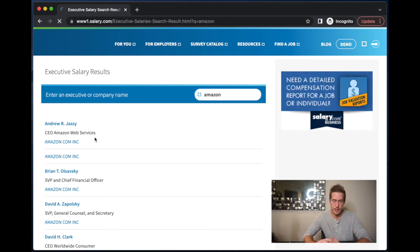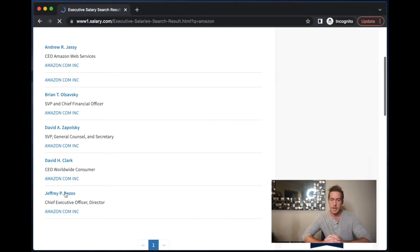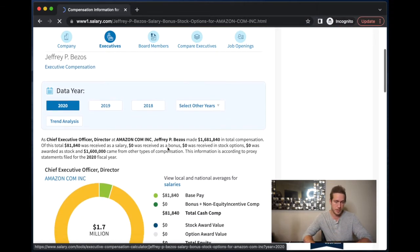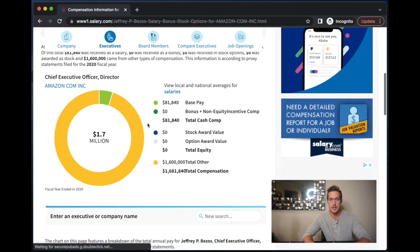Unless you're already an Amazon investor, you're probably going to be surprised to see this compensation for Jeff Bezos. $81,000 base pay? Are you serious? So I Googled that. Actually, what's interesting is he's been paying himself $81,000 a year since 1998. After everything, you can see that he's bringing in 1.6 million total compensation.